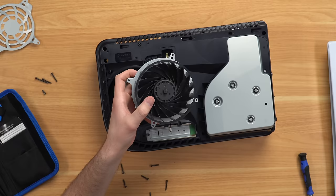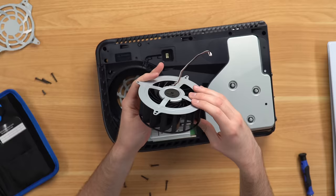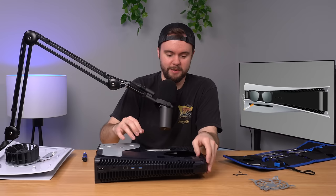All right, so I have the fan out, and the fan looks suspiciously good. I don't see any dust or anything on this fan, which is amazing considering how bad this console smells. I don't even know how that's possible. Like I said, I think they blew it out really, really good from the outside somehow. They must have some kind of industrial vacuum and compressed air. I don't know, but it's so far surprisingly clean.